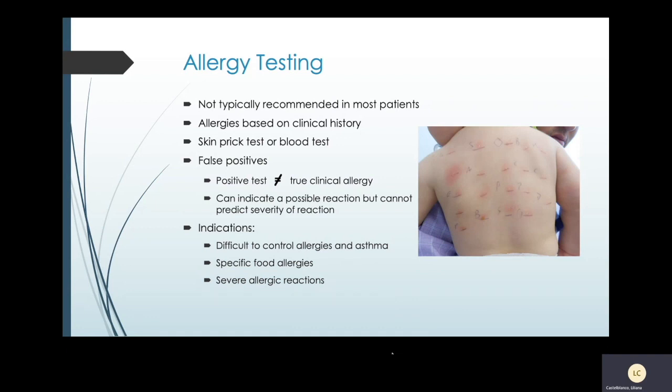But sometimes allergy testing can be helpful, and we do have allergy tests that we can do. But these tests, so there's a skin prick test, there's also a blood test. So the skin prick test is depicted here on the right. It is a very uncomfortable test.